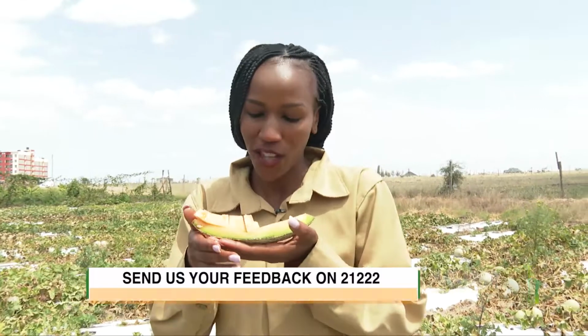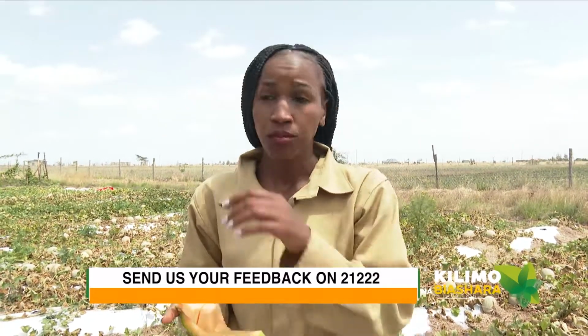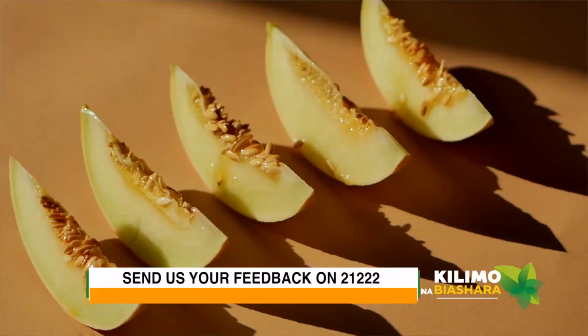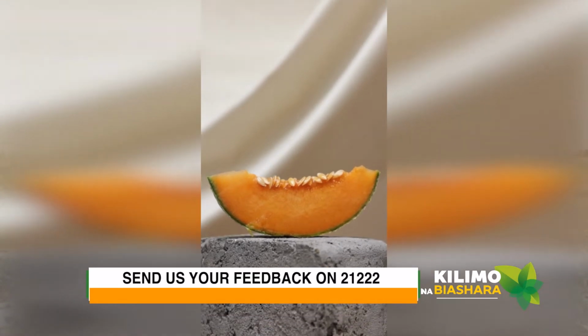Let me bite one before I tell you about this. It is really sweet. It is refreshing and so hydrating. It has a good level of water and a balanced level of sugar. This is sweet melon for you.